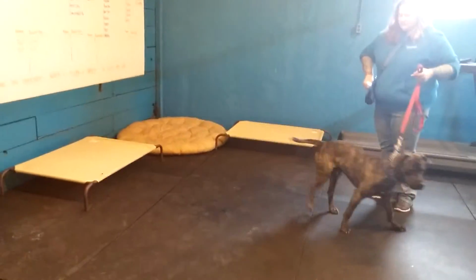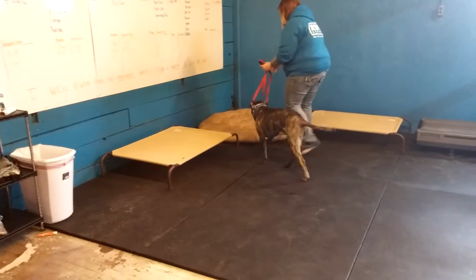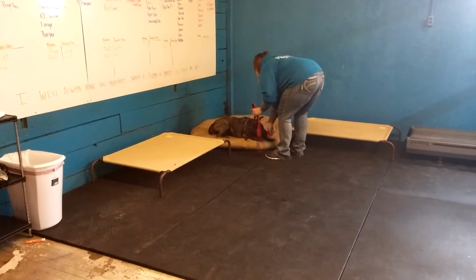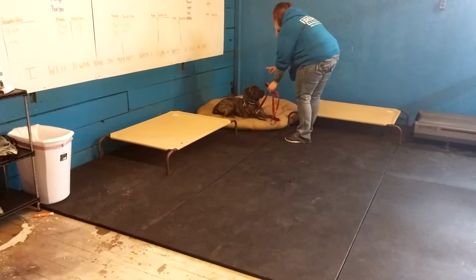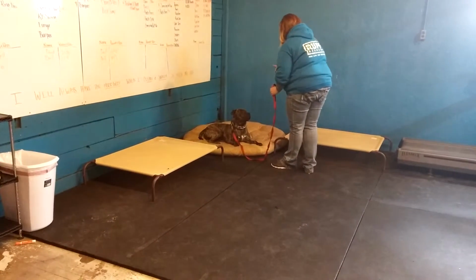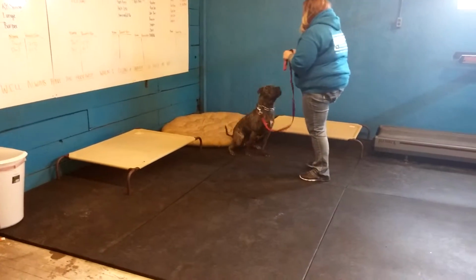Have him go on to the middle Pops on and have him lay down. This is like the most comfortable one. Oh, good boy. And stay. He's like, hold on, what? Oh, good job, Pickles. Good job. Good, very nice.